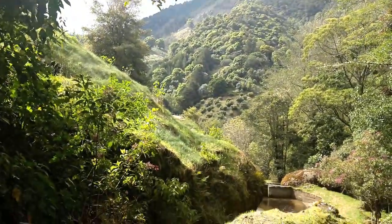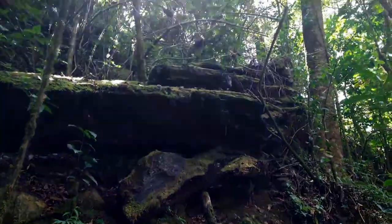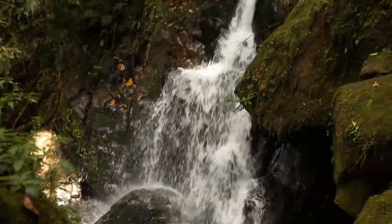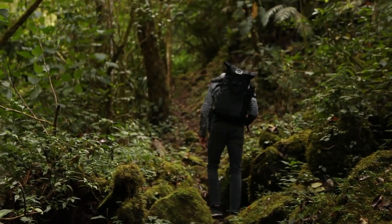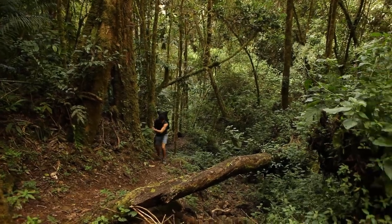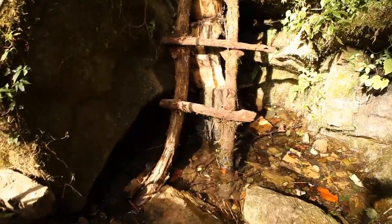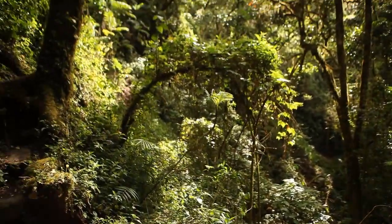What? This is insane. This is some steep territory. There's a ladder here and a rope. This is pretty steep and beautiful.